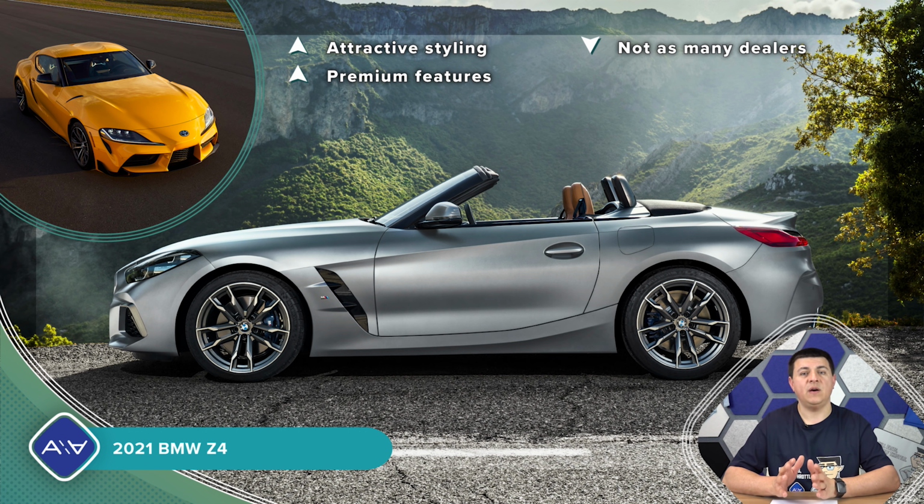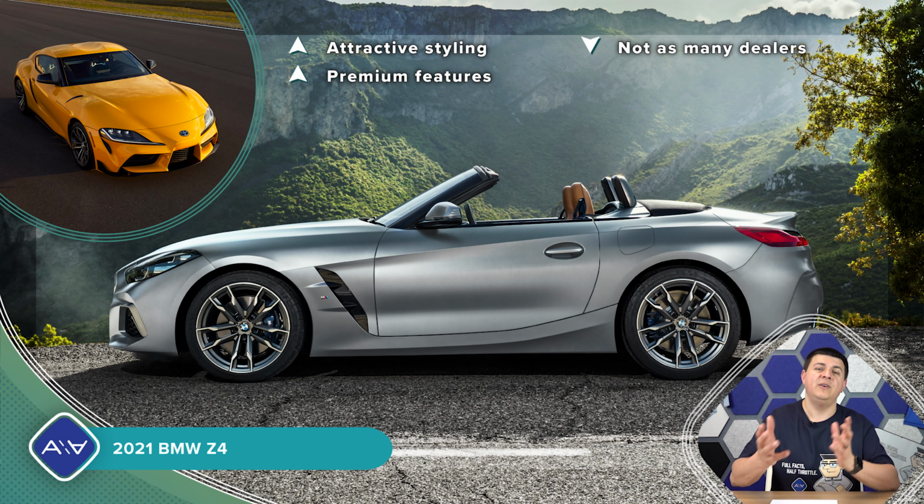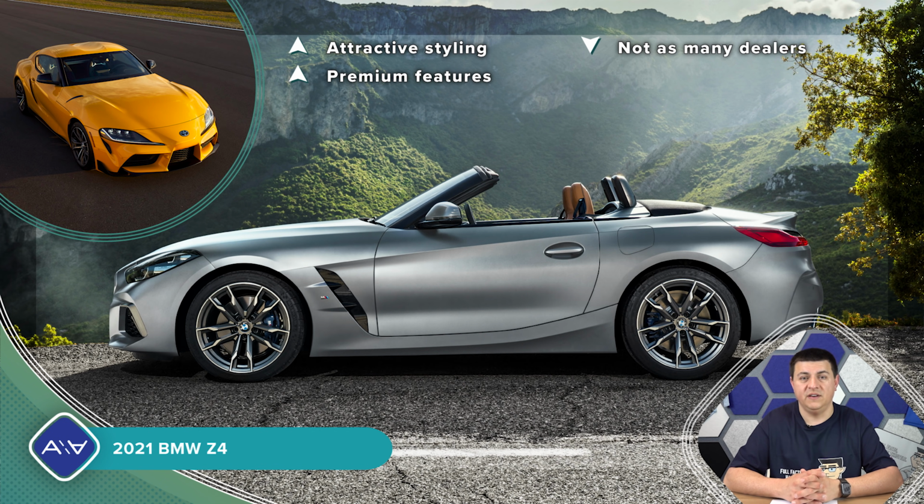I was surprised that when the Supra launched, Toyota did not get the absolute latest generation of BMW's iDrive system. That could simply have been cost, their desire to have a different size screen in the dashboard, etc. But you will find the more modern gadgets and gizmos in the BMW Z4 versus the Supra. And then of course there's the logo on the front, which is really hard to deny. It's going to have a BMW logo versus the Toyota logo on the front of the Supra.